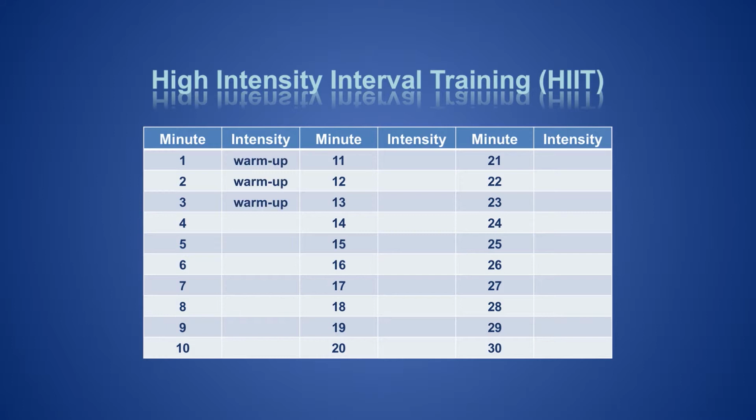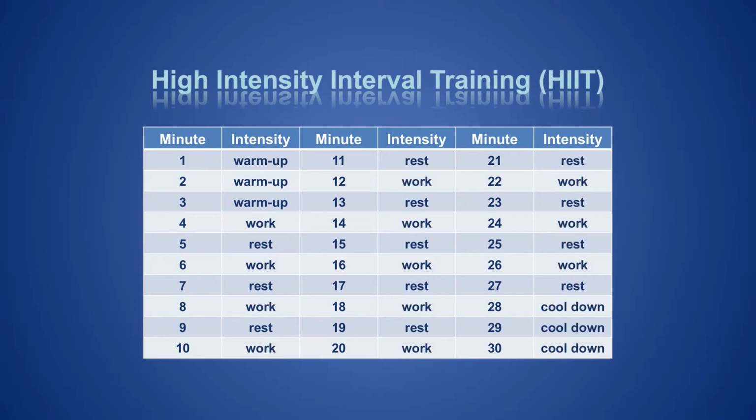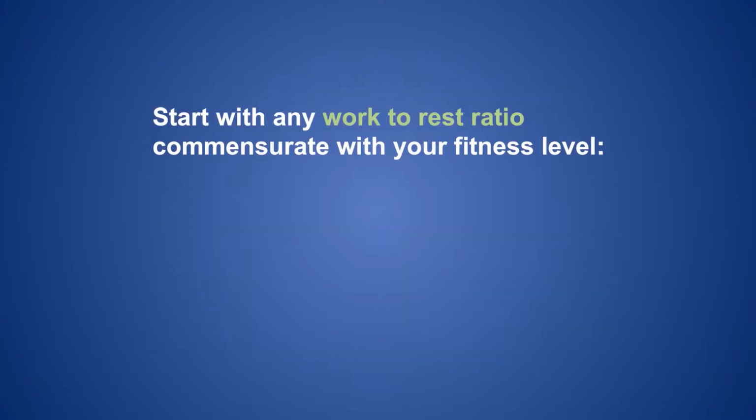To do this, start with a 3 to 5 minute warm-up. Then you ramp up the intensity for 60 seconds for what's called the work interval, and then lower the intensity for 60 seconds for the rest interval. You keep repeating the intervals in this fashion for the entire bout, followed by a 3 to 5 minute cool down. You can start with any work to rest ratio you feel is commensurate with your fitness level.